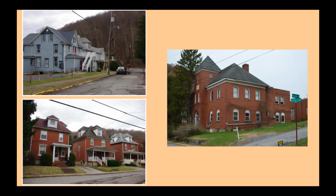You can see that the brick homes are in excellent condition and were built by the same architect and are almost identical to each other. The homes across the street, which is that top left picture, are large and more high style. And the school also sat in this area, but as I said, it has been demolished.